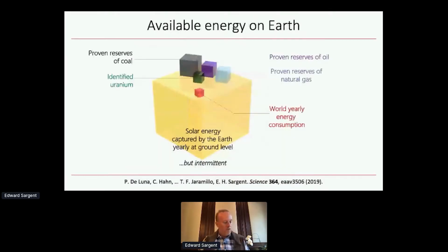Now, the good news is that there is a lot of renewable energy available. I'll start by looking here at a representation, through the volume of these cubes, of the total energy available. These little cubes, like the black one for coal and the purple one for oil, represent the total integrated energy available on Earth. So it's stored. This isn't some kind of per year number. This is the total amount of proven reserves.